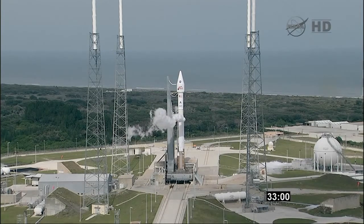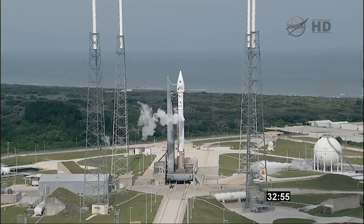Resume Centaur LH2 topping to flight level. Roger. Resume Centaur LO2 topping to flight level. Roger.